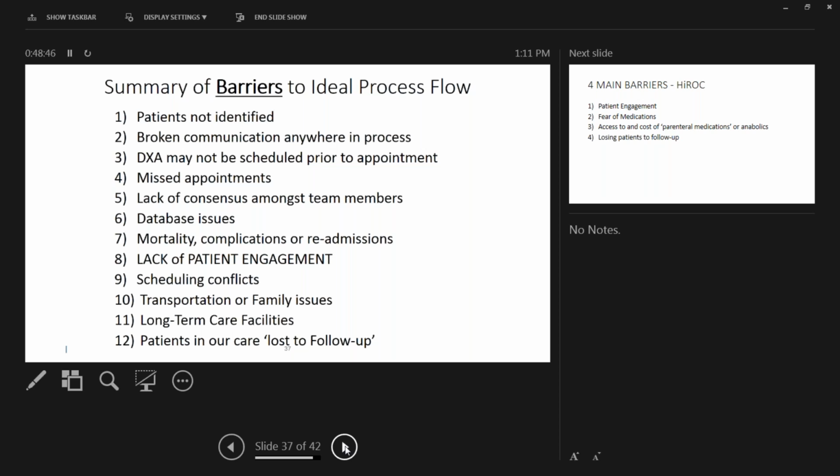We obviously know that there's a significant mortality in this population. Probably the biggest barrier is patient engagement. Every system or every office has scheduling issues. These patients have transportation and family issues. We have to deal with long-term care facilities, and surprisingly, loss to follow-up. What I did not mention, in our 2013 to 15 publication or report, about 1 out of 3 patients that actually see us in the office outpatient-wise after inpatient consult, we lose them for some reason. We have to work to try to make that not happen.